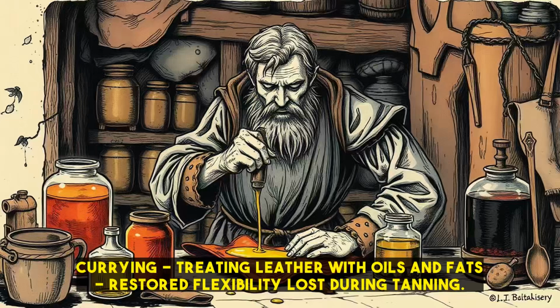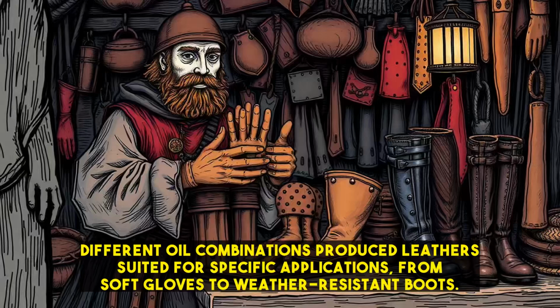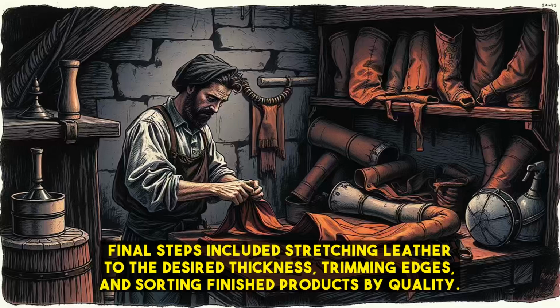Currying, treating leather with oils and fats, restored flexibility lost during tanning. Workers manually worked these substances into the leather, stretching and folding it repeatedly to ensure thorough penetration. Different oil combinations produced leathers suited for specific applications, from soft gloves to weather-resistant boots. Final steps included stretching leather to the desired thickness, trimming edges, and sorting finished products by quality.